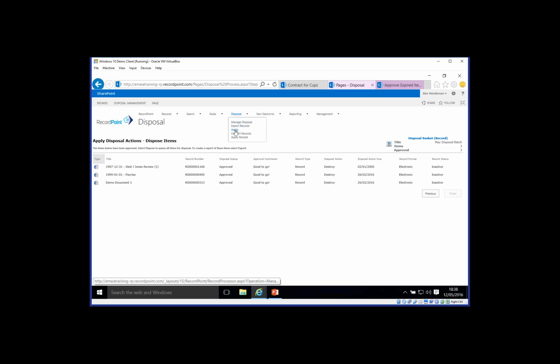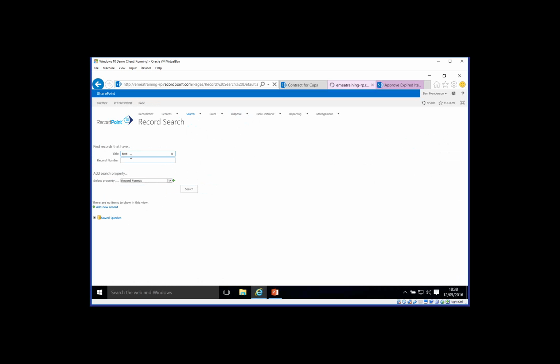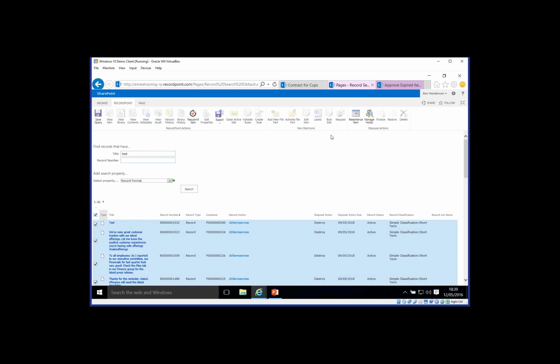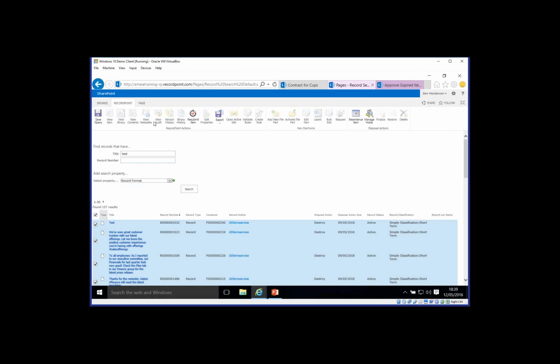There are things that can get in the way, absolutely, such as holds. And you can come in here, you can create a legal hold. You can then use our search capabilities to search for content. And I'll do a quick search here for test and bring back some content. You can bring back content and you can apply content to a hold, which would obviously prevent the destruction of that content. So adding items here to a hold would just effectively put them on pause until the hold is lifted, and then they can continue on their life cycle. So that's one way that a disposal can be effectively stopped of a record.